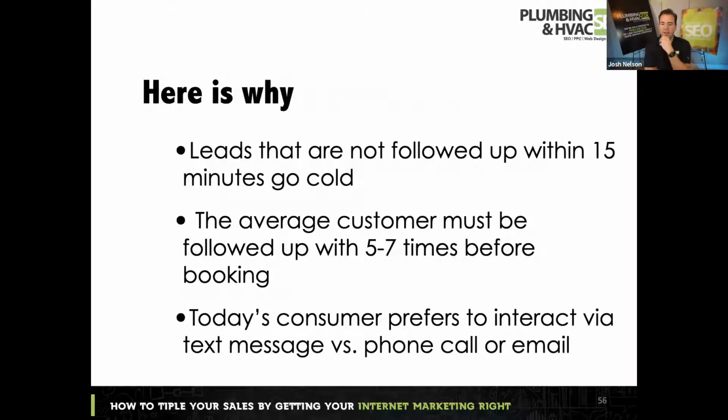So here's why this conversion issue exists. Leads that don't get followed up with in 15 minutes or less go cold. Your customer today has so many different options. They go to a Google search. They go to an Angie's List search. They fill out a form, and if they don't hear back from you, somebody else called them back, or they solved the problem elsewhere. So you have about a 15-minute window, if that, to follow up with your customer and to book that job. And if you're not Johnny on the spot, or somebody on your team isn't, you're going to get leads that just go by the wayside.